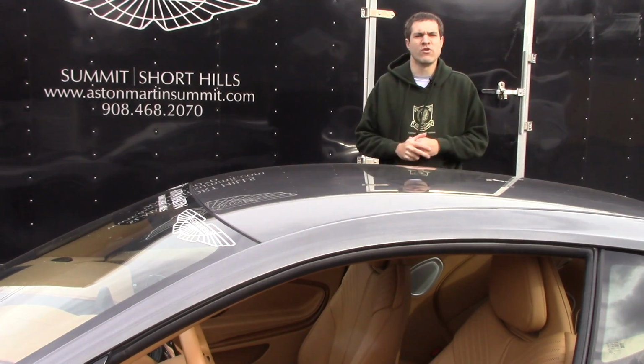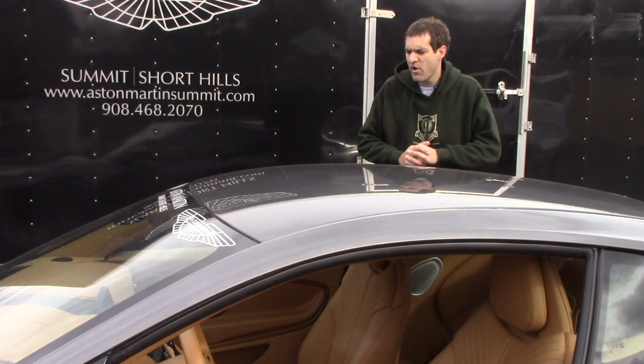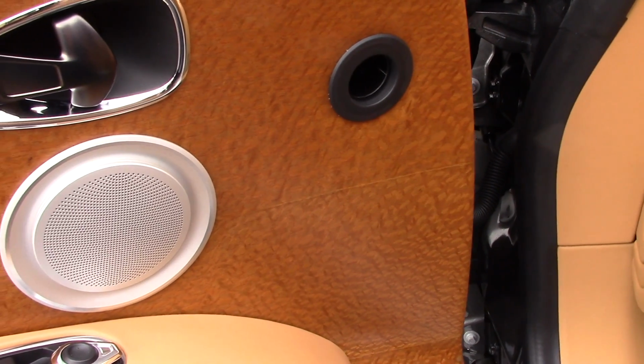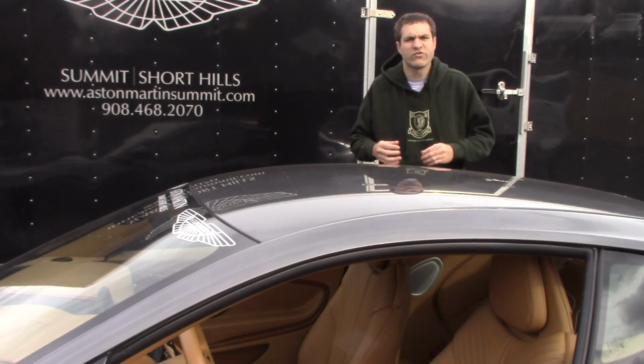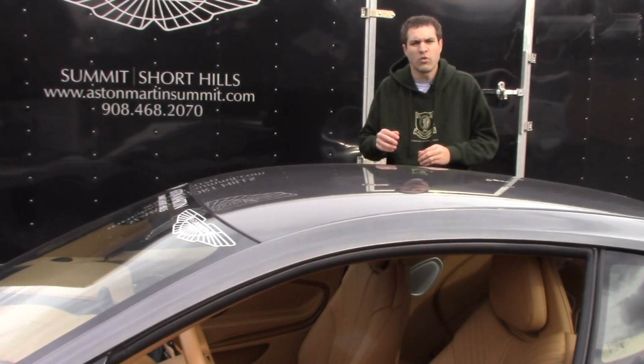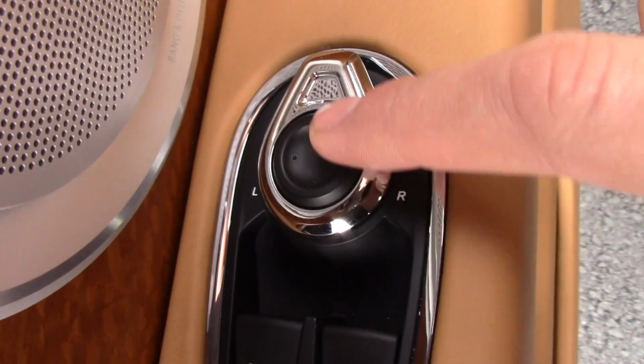Now let's talk mirror controls. This may be a little bit too pedantic for some, but I'll give it a whirl. Somewhere in the acres of door panel wood, you have the mirror controls. The weird thing is there's no little switch you toggle. Instead, there's a little rocker switch that you twist one way or another depending on which mirror you want to adjust.